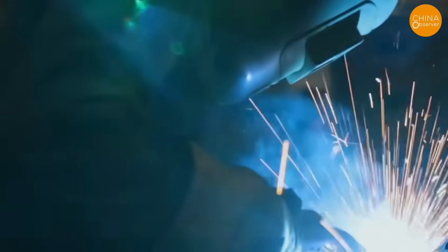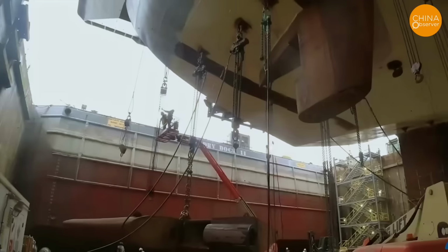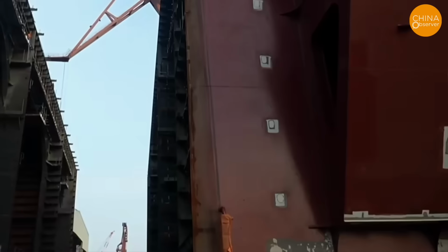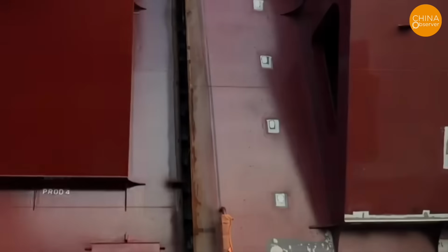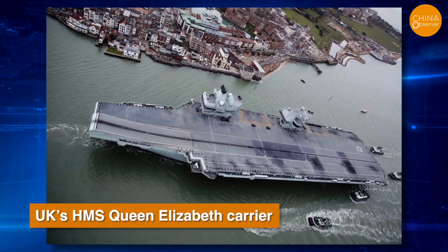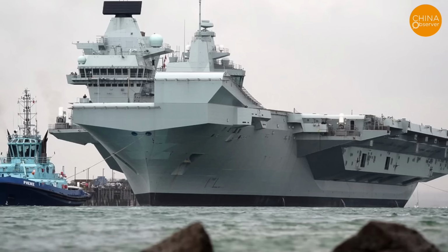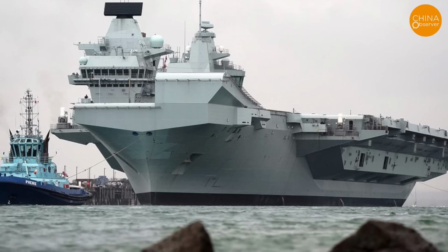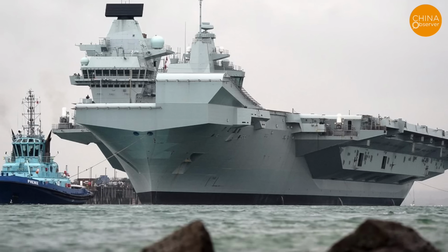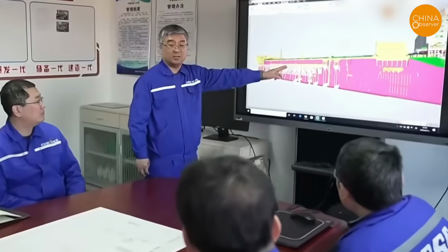This results in more welding seams, higher risk of errors accumulating, and more complicated structural calibrations. Even a slight welding defect can cause fatigue or cracks in the structure over time. For example, the UK's HMS Queen Elizabeth carrier had a slight welding deviation in its hangar module, only a few millimeters, but it caused a misalignment for the entire hull's centerline, requiring the section to be removed and rebuilt. China will face a dilemma in the early stages of the Type 004's construction.